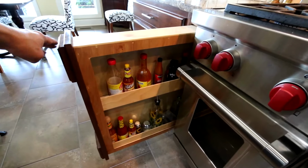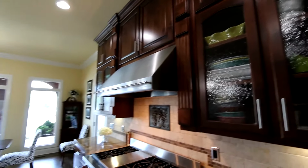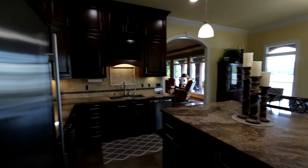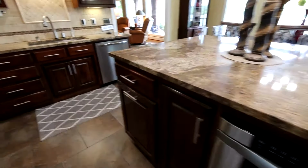It's got pull-outs for all your spices. Just well thought of. The entire home is just like this. You got the tile backsplash. It's very well thought of. Lots of details. What you would expect with a home like this. Again, got your tile in the kitchen.